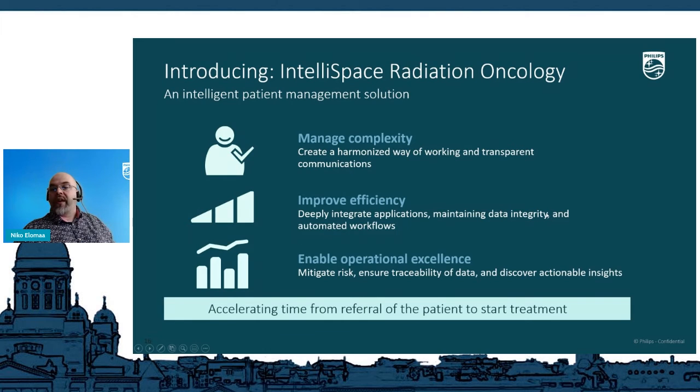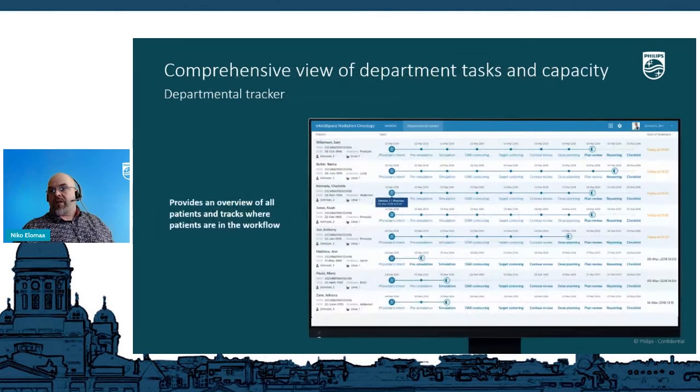And now, thinking of this data integrity and automated workflows, we start to approach these integrations. But next, let's see some typical screens of this IntelliSpace Radiation Oncology. So there is a department view, showing all the patients in treatment and their position in this workflow. Some are in the early steps for simulations and so on, and some are in dose planning or delivering. So this is good for the clinic to see the overview of what kind of patients they have and at which stage they are.